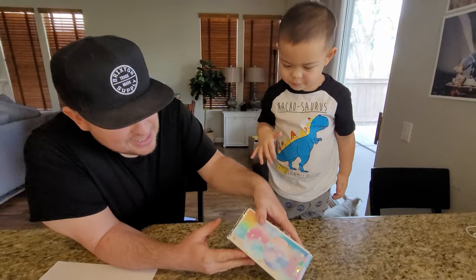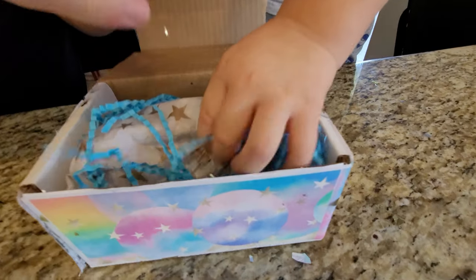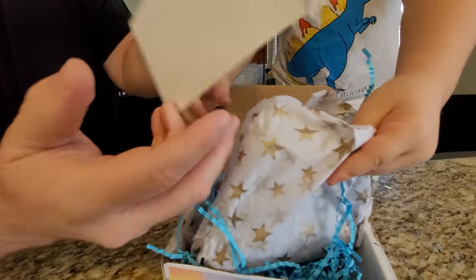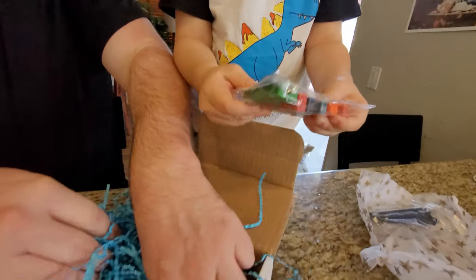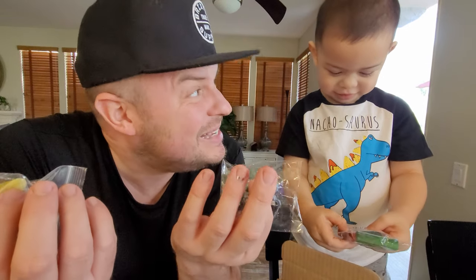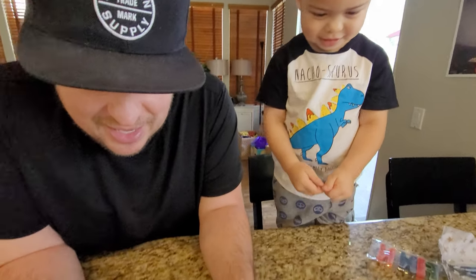Oh my god, wait, look, check this out. Look at all the balloons and the colors. You like colors? Let's open it. Whoa, what's this? Hooray, it's my birthday. Wow, this is so neat. What do we got? So many colors. Wait a second. What is this? Candy. Wait, no, I don't think it's candy. They look like crayons. Yeah, they're crayons.